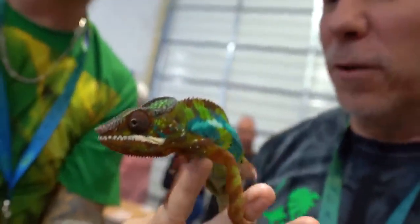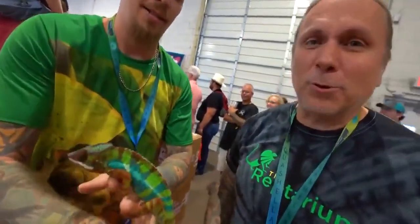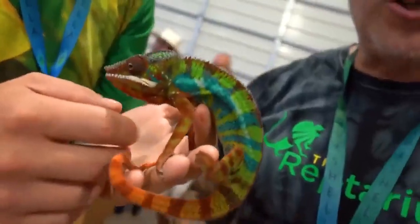This is beautiful, dude. How old is this one? About a year and a half. About a year and a half old. I tell you, absolutely gorgeous panther chameleon. So there are some reptiles here at the show. It makes me feel a little bit more comfortable. I'm definitely looking forward to getting over to this guy's booth because he has some cool stuff too. A lot to see. This is cool.